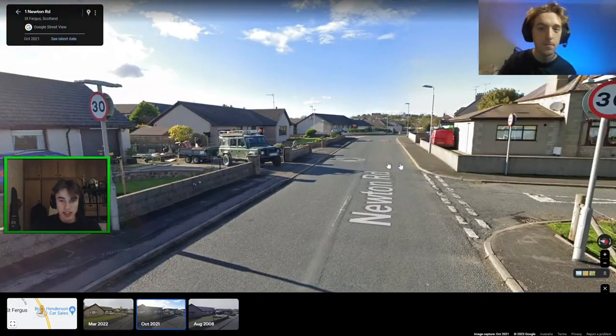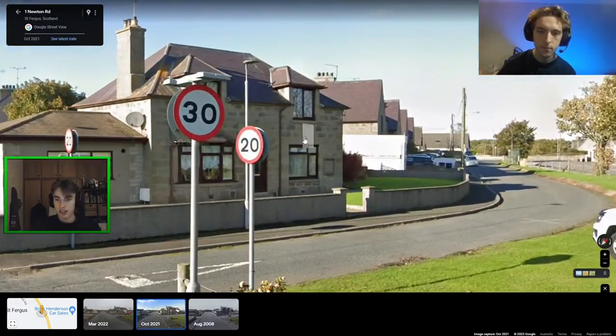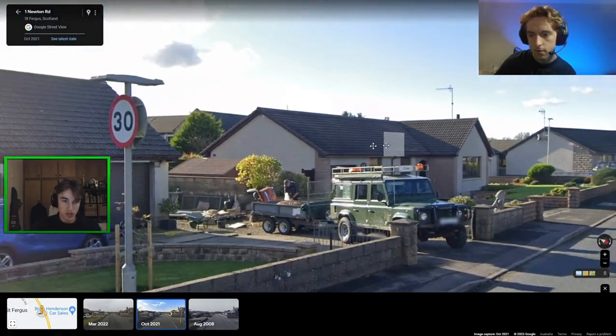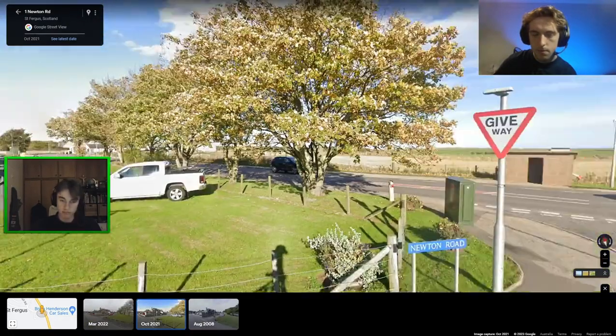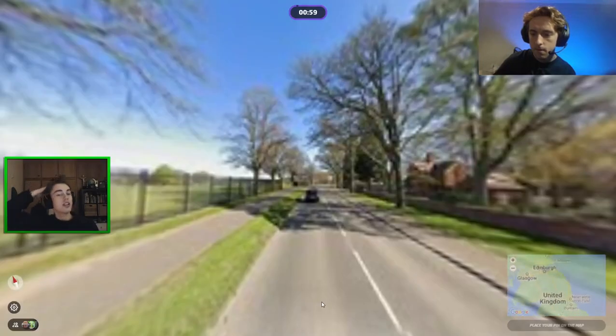So I think the big thing there to remember, because obviously you always have architecture in most rounds, so remembering that kind of darker brick for Scotland is definitely good. Yeah. Okay, move on. Round number 4.